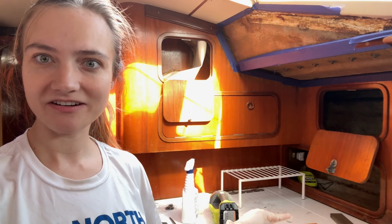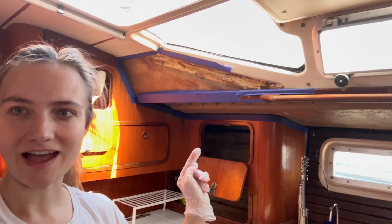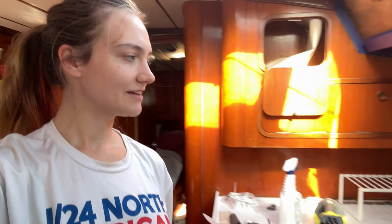Now that we have the counter on, the vinyl removed from up here and inside the cabinets, I'm gonna get the painting, and hopefully this will transform this space and bring it up to date. I think it's gonna look really good. I'm looking forward to it. Let's get to work.